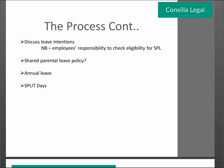And then time limits for dealing with a notice to book shared parental leave and how you'll deal with that. So that's quite key. The other things I just wanted to quickly mention, which is worthwhile knowing, is annual leave. Just like with maternity, adoption, and paternity leave, employees will continue to accrue holiday. The other thing is split days, so shared parental in touch days, a bit like keeping in touch days for maternity leave. These do exist.